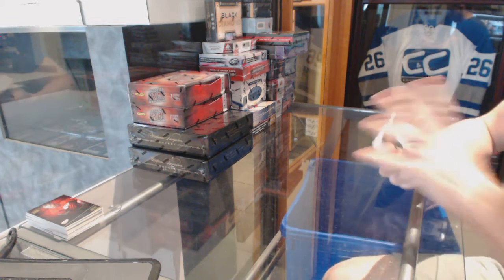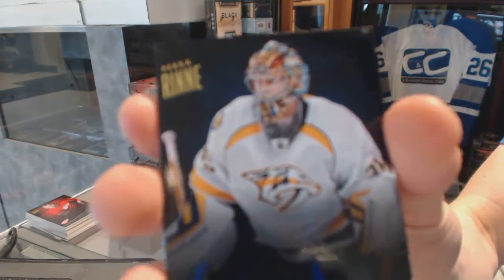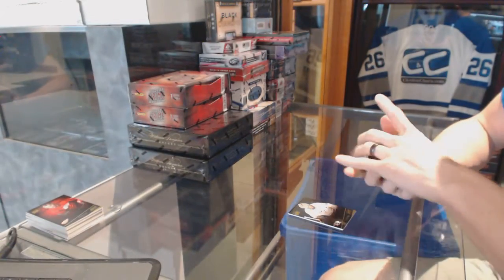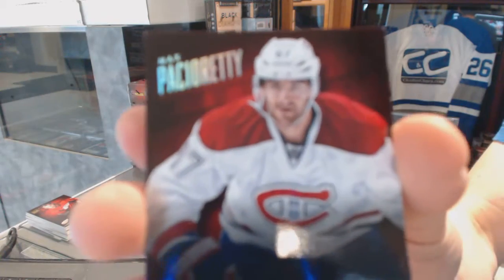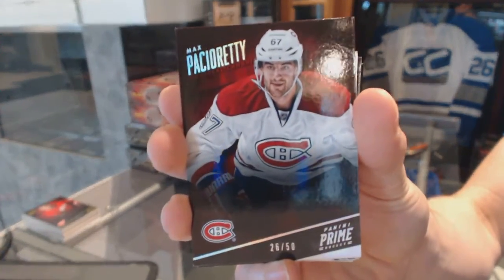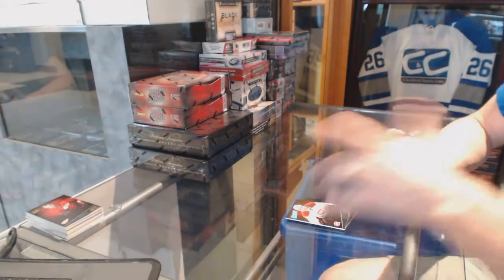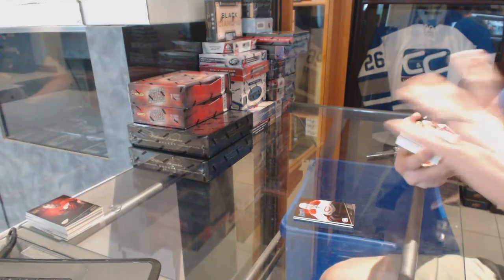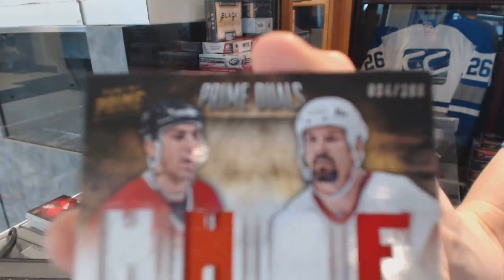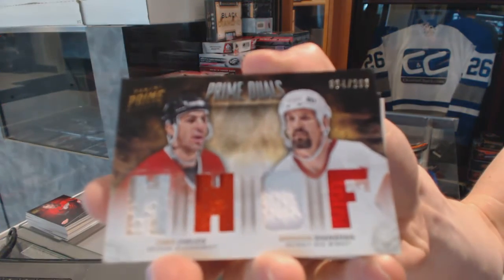All right, base card number 299 for the Nashville Predators, Pekka Rinne. We've got a base silver number 26 of 50 for the Montreal Canadiens, Max Pacioretty. We've got a dual player quad jersey number 200, which will be random between the Hawks and Red Wings, Chris Chelios and Brendan Shanahan.